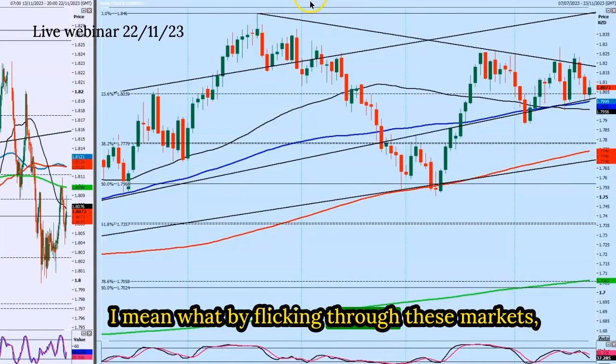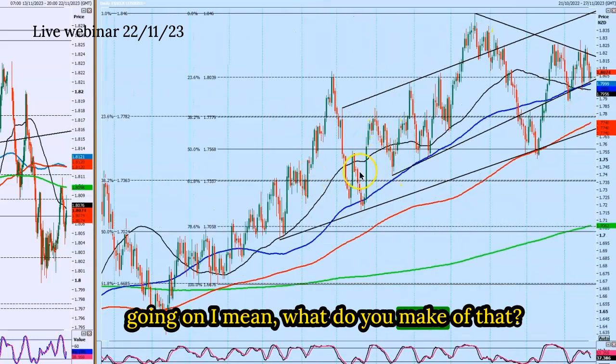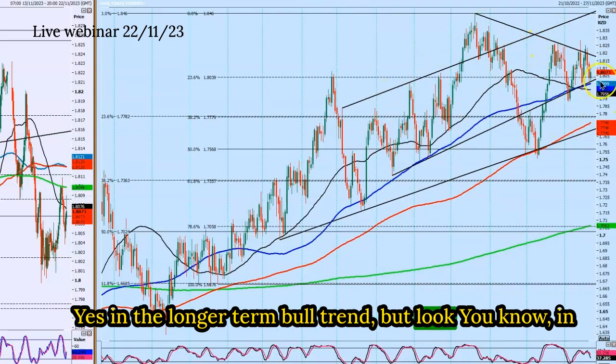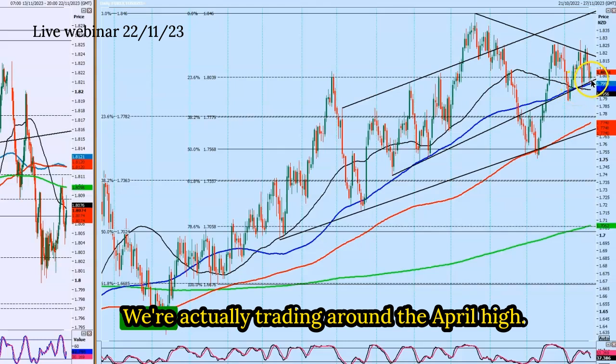By flicking through these markets, you can just see how much sideways stuff is going on. What do you make of that? Yes, in the longer term bull trend, but look, since April we've really just gone nowhere. We're actually trading around the April high.